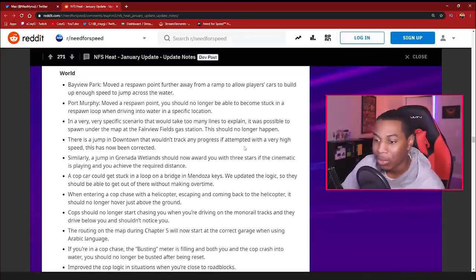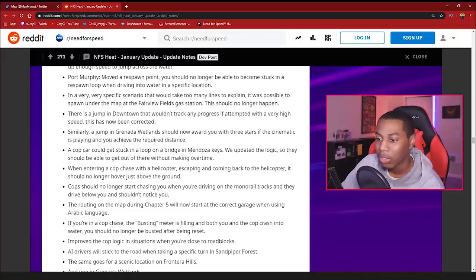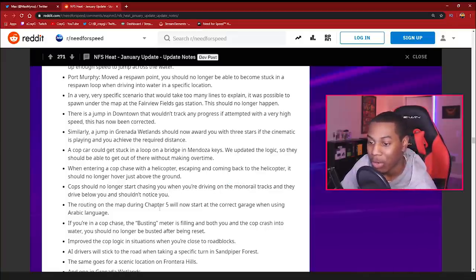When entering a cop chase with the helicopter, escaping and coming back to the helicopter, it should no longer hover just above the ground. Cops should no longer start chasing you when you're driving on the monorail tracks and they drive below you and shouldn't notice you.